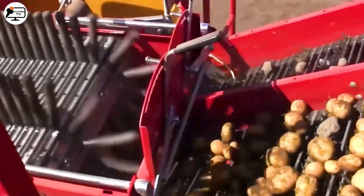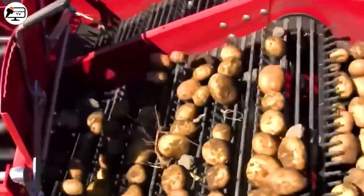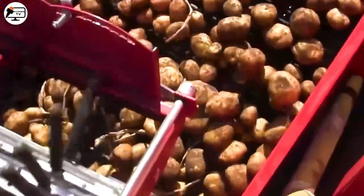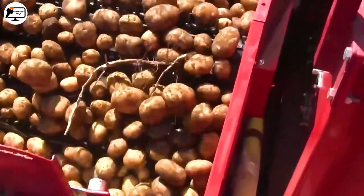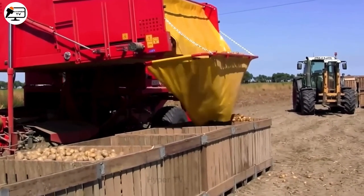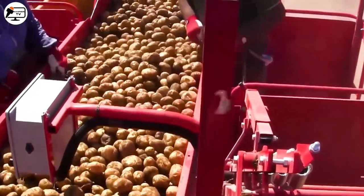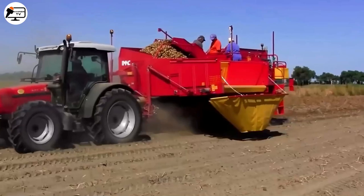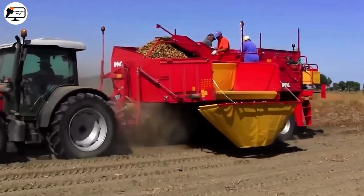The IMAC 8090 comes with an automatic potato harvesting system, ensuring high efficiency at approximately 1 to 2 hectares per hour. Equipped with a conveyor belt, it easily pushes the potatoes into a 4.5 cubic meters container, allowing for more potatoes to be harvested at once and reducing unloading time. With a working width of 80 to 90 centimeters, it is suitable for various fields and terrains.